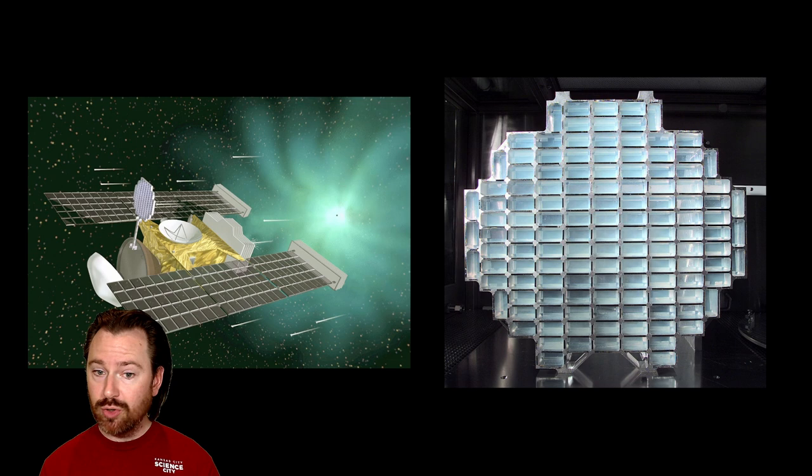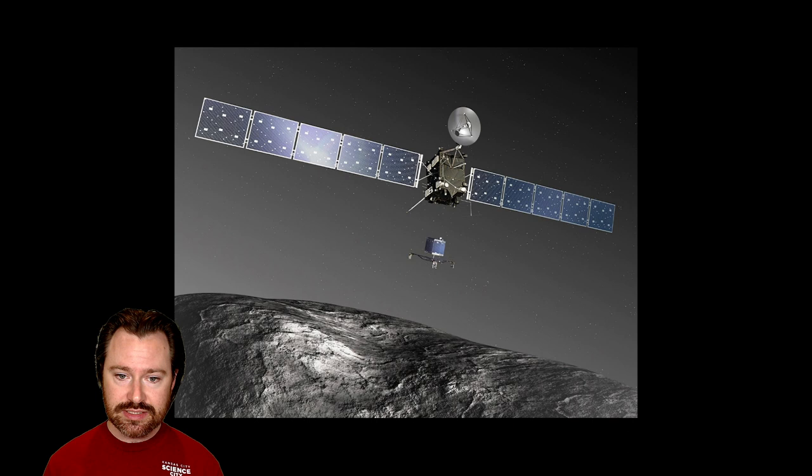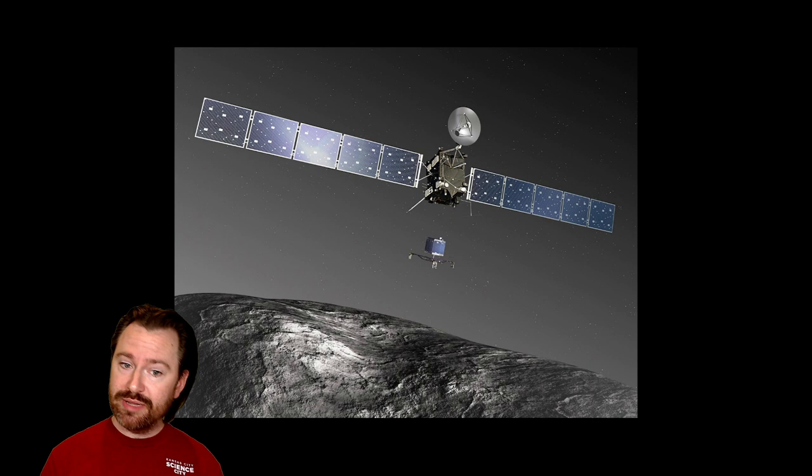The most recent mission to study a comet was the Rosetta mission. So here's a render of what that probe and lander looked like. This mission was launched in 2004 and reached its destination in 2014. And it was sent to study a comet named 67P Churyumov-Gerasimenko. We'll call it 67P for short. This probe orbited the comet for a while, taking close-up pictures and readings, and it also sent a lander named Philae to attempt to land on the comet.